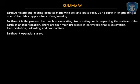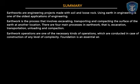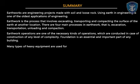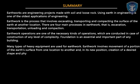Earthwork operations are one of the necessary kinds of operations which are conducted in case of construction of any level of complexity. Foundation is an essential and important part of any building. Many types of heavy equipment are used for earthwork. Earthwork involves movement of a portion of the Earth's surface from one location to another, and in its new position, creation of a desired shape and physical condition.